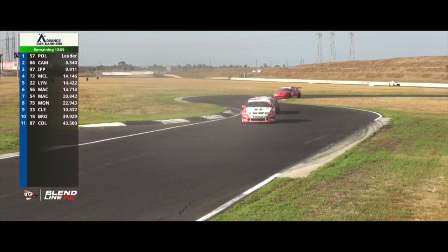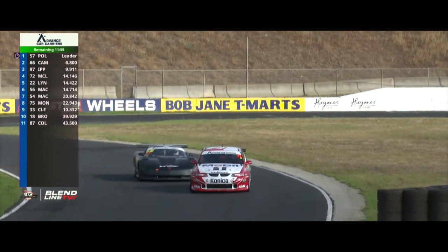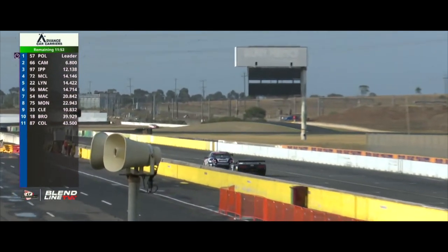Across the line goes Jim Policini to complete lap number 4, 12 minutes left in this one. Dean Cam bangs across the line there, grabs another cog in the Corvette. Johnny Polito as well. Gets lap number 4 done.